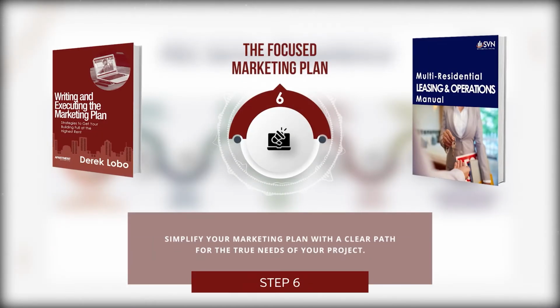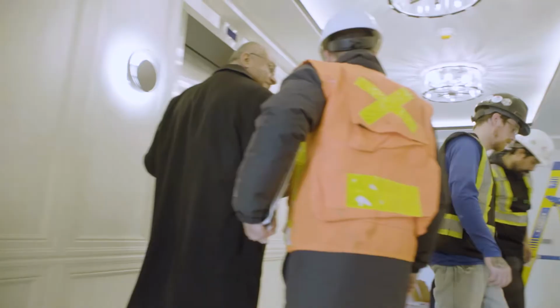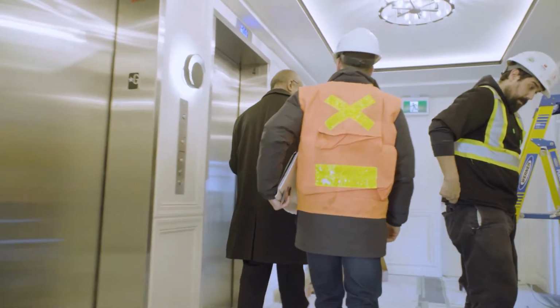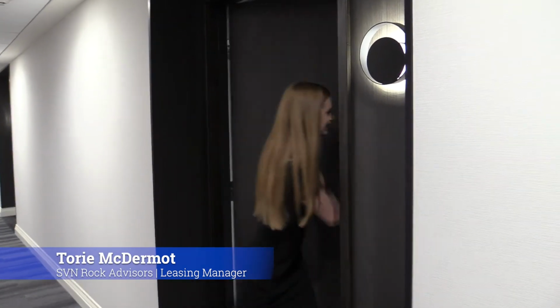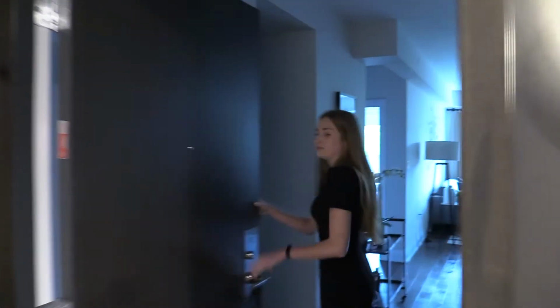We then go on to create and execute the detailed marketing plan that covers everything from branding to your website, to your digital advertising, and even social media. But our marketing process works hand in hand with our leasing process. So we execute the marketing plan when the hoarding first goes up. And then through the process of construction, closer to the end of construction, we're going to hire and train the leasing team that's going to go into your property and rent those apartments for you. And that's really where all the money gets made.